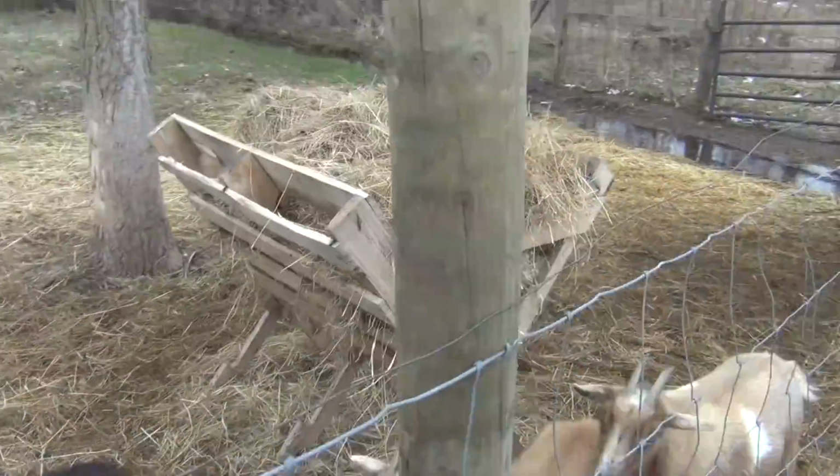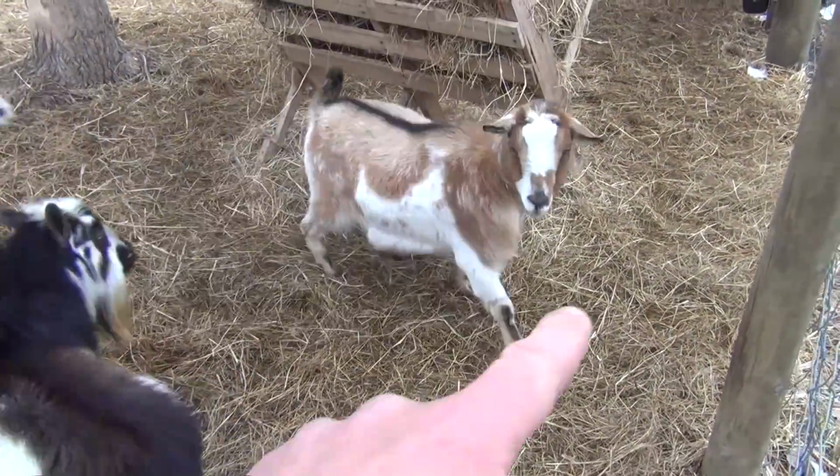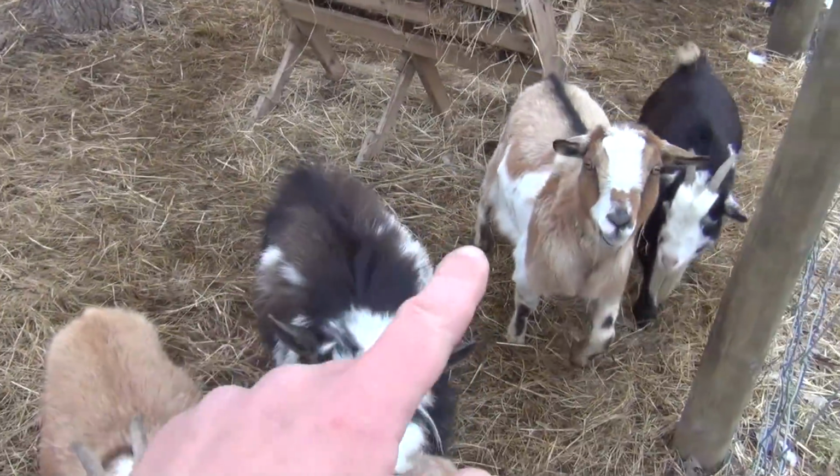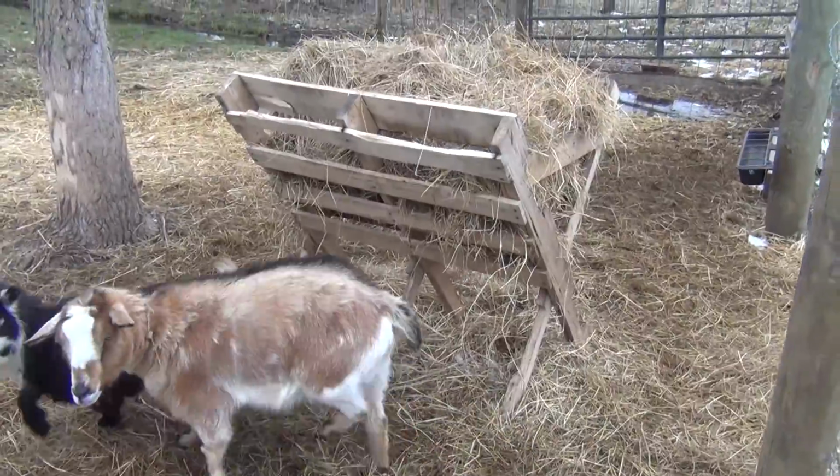It has really kept the mess down completely. I mean, there's still some hay on the ground. Most all of this is from when I was just feeding them on the ground right here. This really makes very little waste.